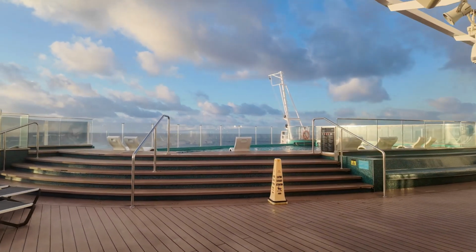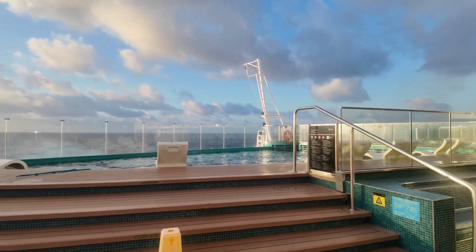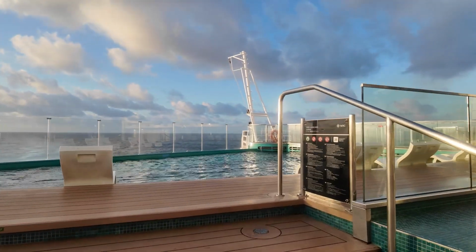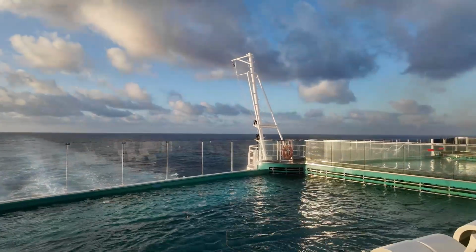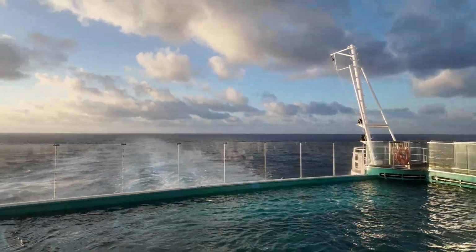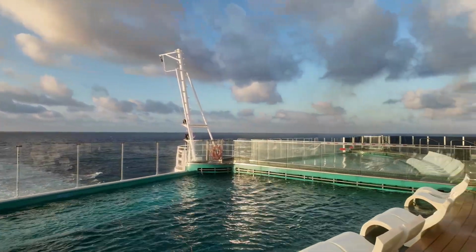So there are 2 infinity pools. They're split in half here, so you can check those out. They're both beautiful, and they do get a little bit crowded during the day, but not crazy or ridiculously crowded, which I think is really nice.